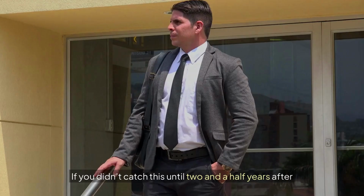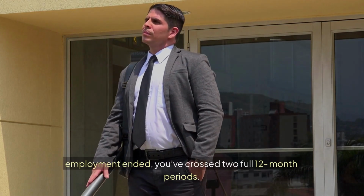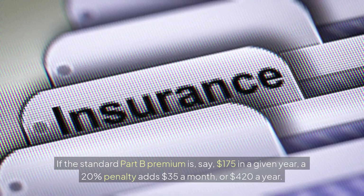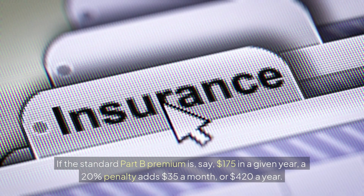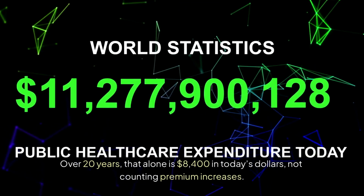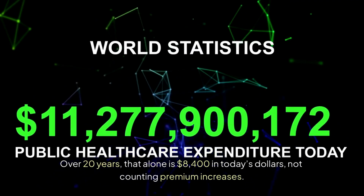Now stretch it. If you didn't catch this until 2.5 years after employment ended, you've crossed 2 full 12-month periods. That's a 20% penalty for life. If the standard Part B premium is, say, $175 in a given year, a 20% penalty adds $35 a month, or $420 a year. Over 20 years, that alone is $8,400 in today's dollars, not counting premium increases.